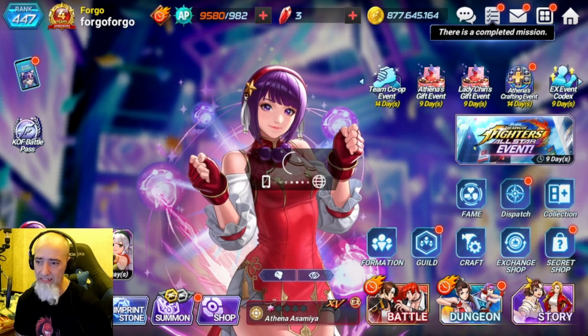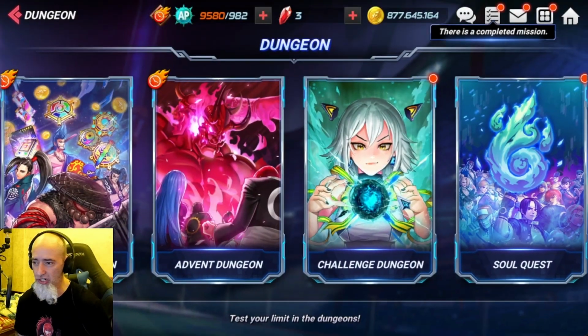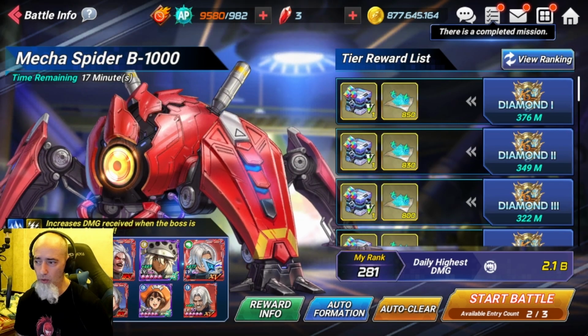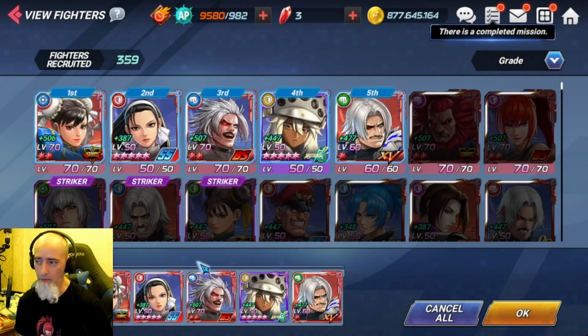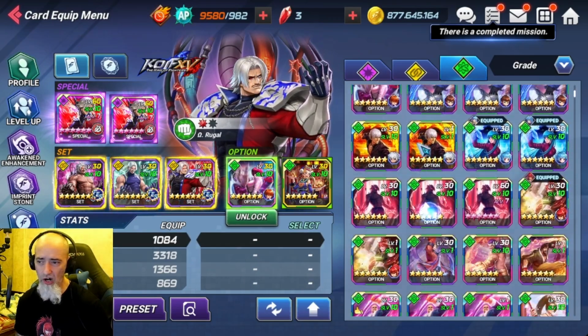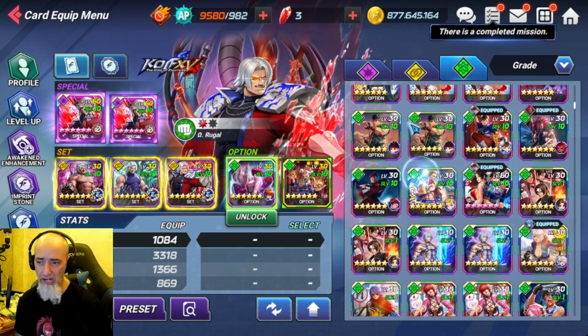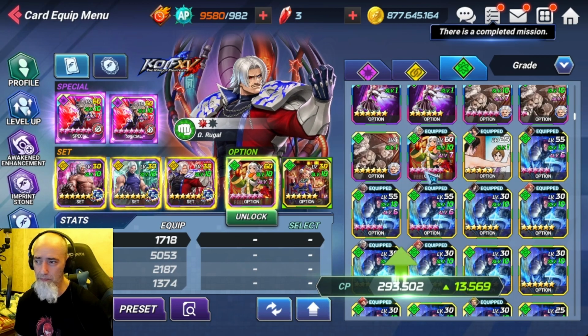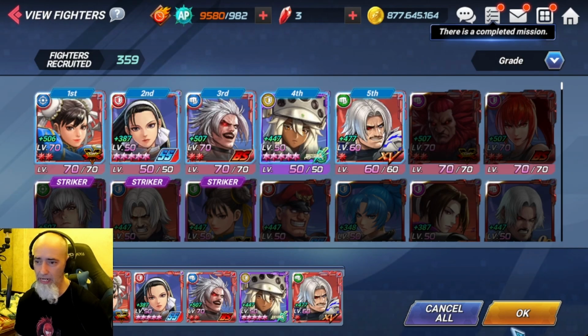Now, let me show you guys how much damage we're actually going to do in Dungeon Trials. Let's try this, okay? We're going to change one of these option cards, because all we need is really cold damage at the very beginning. So we're going to change this card and put on this other option card that actually increases critical damage. And this might be pretty fun for you guys.